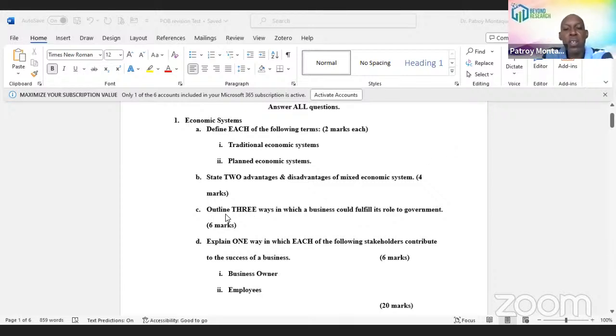Then we are asked here to outline 3 ways in which a business could fulfill its role to government. 3 ways. So if you're outlining 3 and you're getting 6 marks, it means that for each, you're getting 2 marks, right? So you're being guided again by your marks. So outline is also a low order. So it does not require a lot of writing, right? Good. So we're setting the foundation for answering our questions, right?